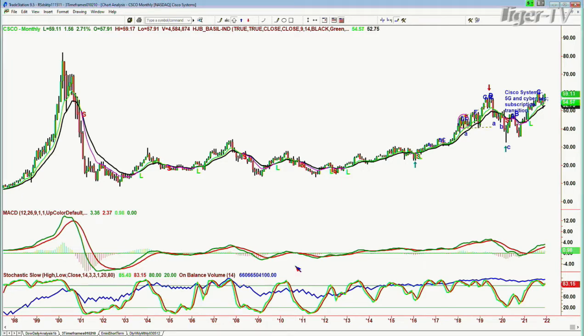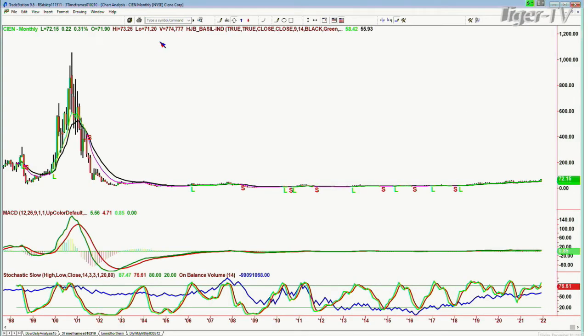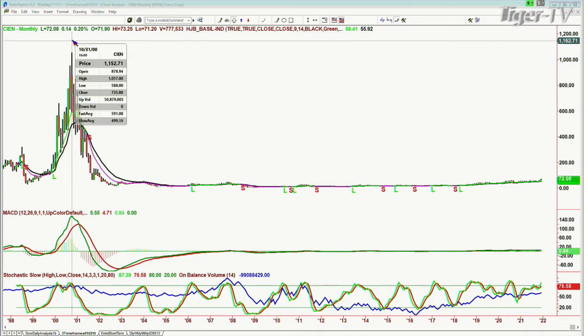Then you've got Sienna doing the same thing. All time. This is embarrassing. This is peak A, peak B, peak C, peak D, peak E, and it goes to a top in October of 2000 at 1,057.00. It had a low of 588.00. But tell me, round numbers aren't important.